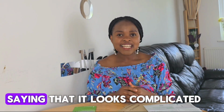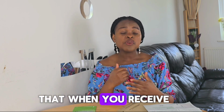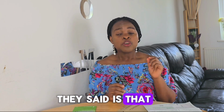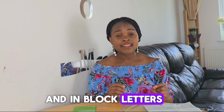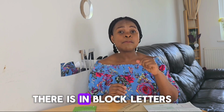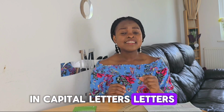I've heard many persons saying that it looks complicated, but it's very important that when you receive this form, you make sure you read all the details in it. One of the things they said is that you must fill this out in what? In black ink and in block letters. So don't be writing ABC in small letters. Make sure that every detail you are writing there is in block letters. When I mean block letters, I mean capital letters, let it be bold.